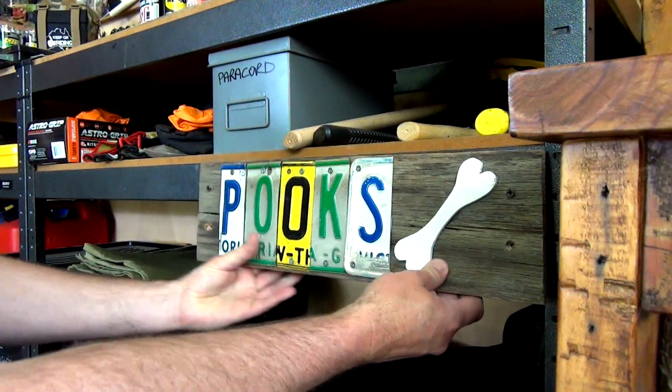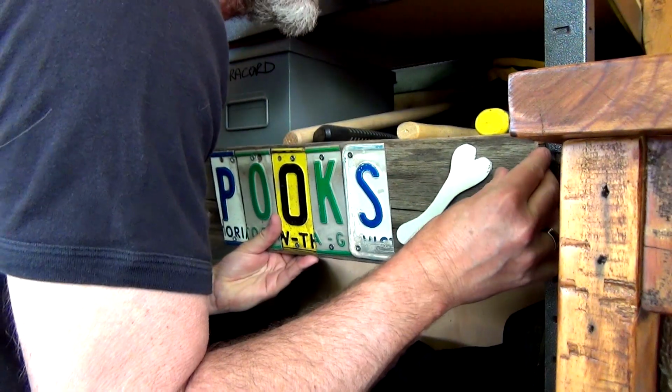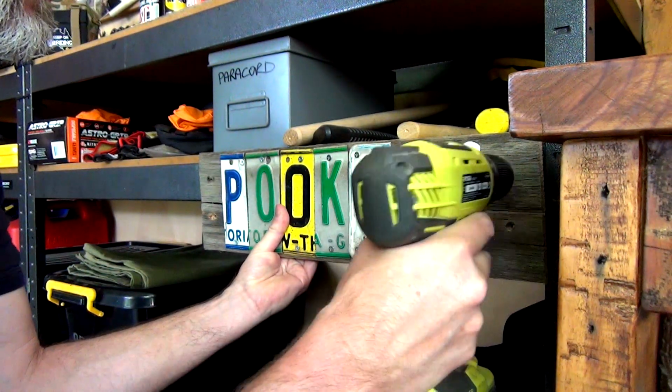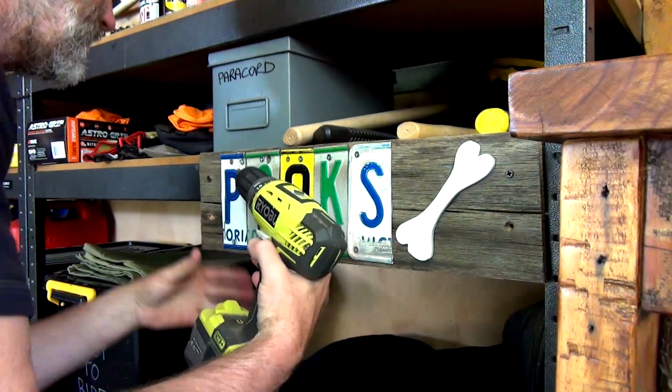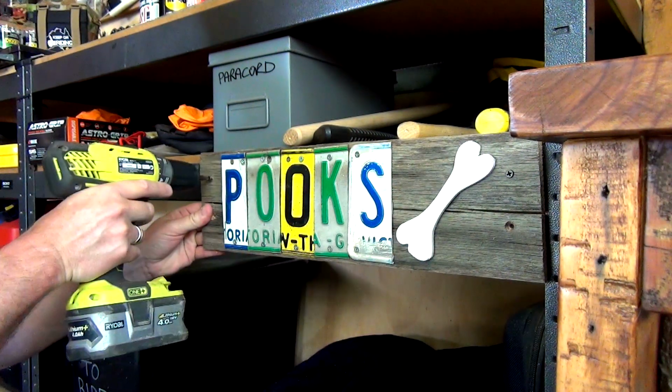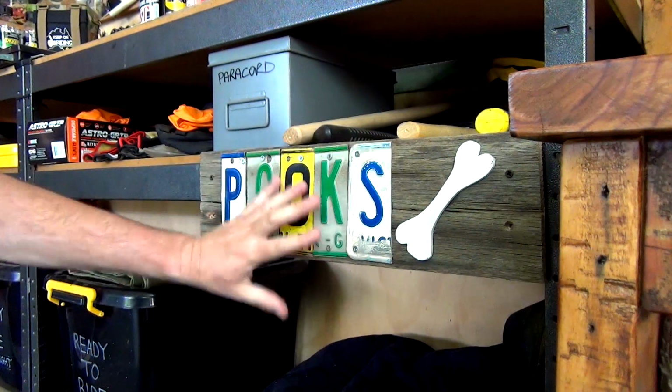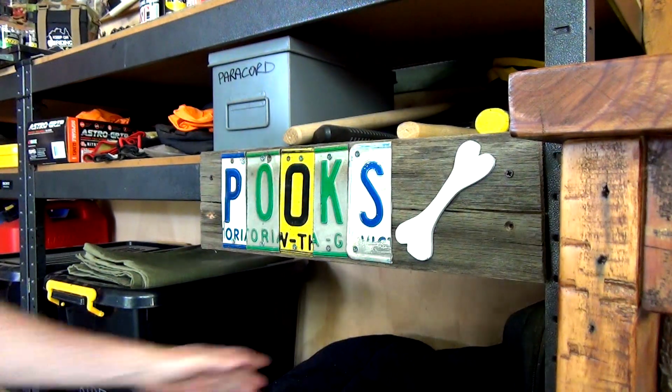Rightio, so let's whack on this sign. I've just pre-drilled the holes for it. Put that on there. Hopefully that one's in the right spot. Oh, Jesus. Nearly split it. There we go, look at that.